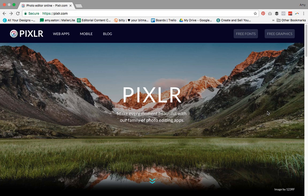Pixlr.com is my pick for the best free editing software out there. I know a lot of you use PicMonkey, and if it works for you, I suggest you keep going with it if you like. My personal preference, though, is Pixlr, and I'll tell you why.